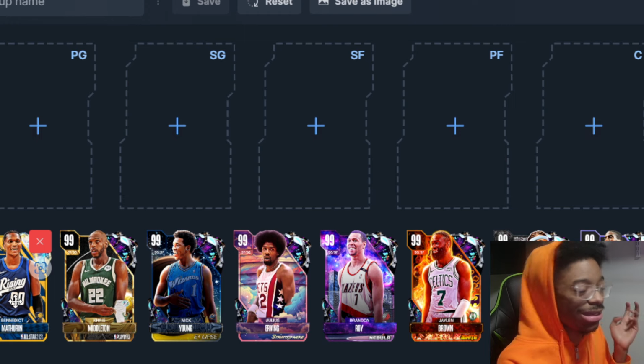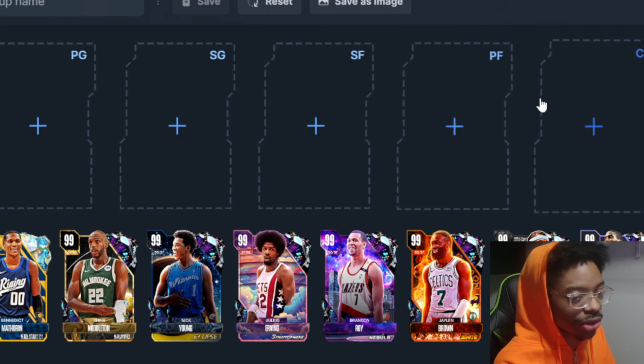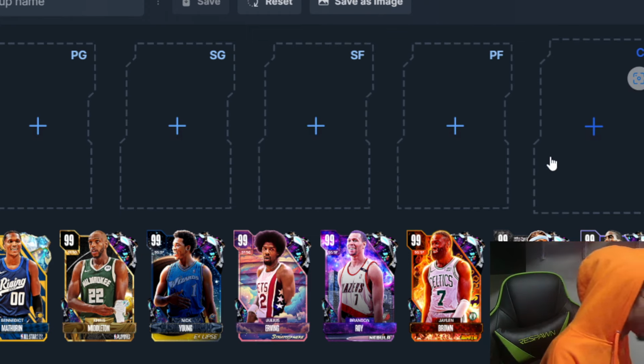It's sad that it's about to be 4 months and you still can't get him, but I like him as a shooting guard personally. I think he's good, so yeah. Coming in at number 13.